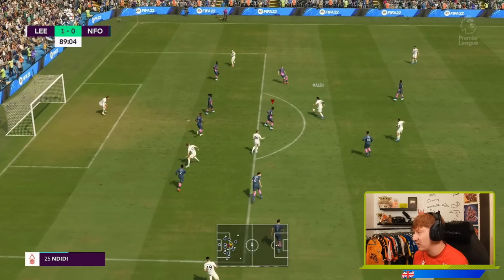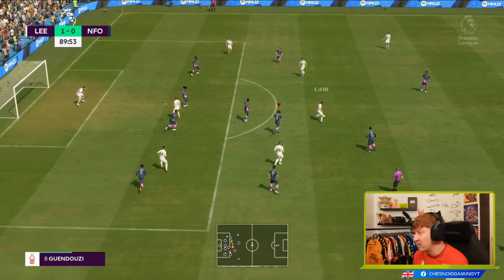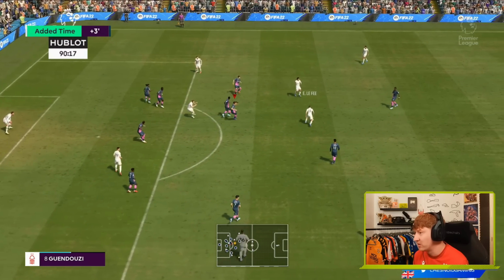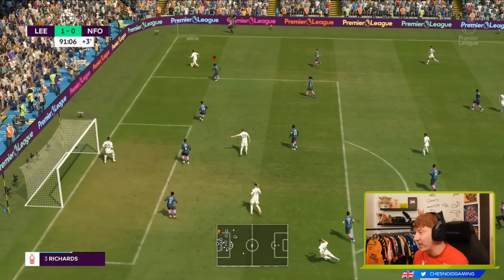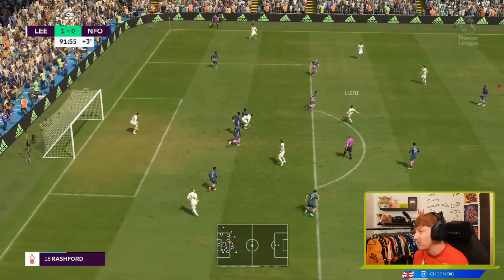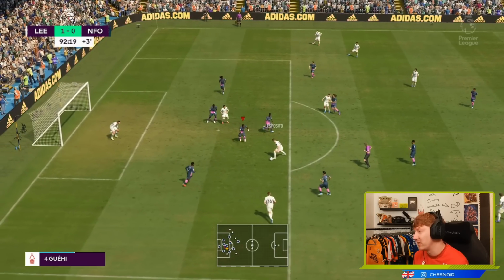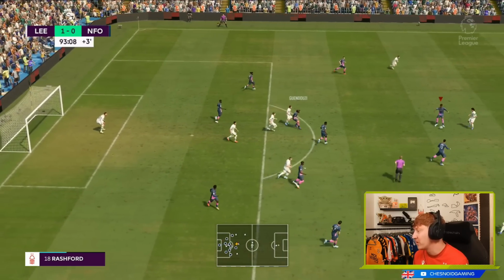Guendouzi can't get to that. Time's running out for me now, isn't it? I need to get it off them, but I'm just chasing shadows. 3 minutes added on at the end of the game. So if we do get the ball back quickly, we'll have the chance to break. Come on. Oh, it's just a poor header, isn't it? Let's be honest. Just a really, really poor header. And now I've got the ball back, but time has gone.